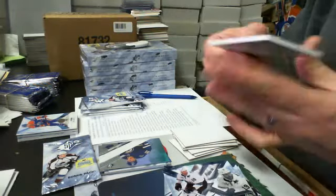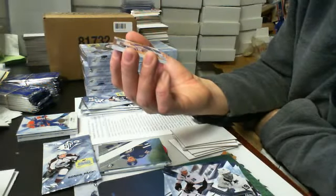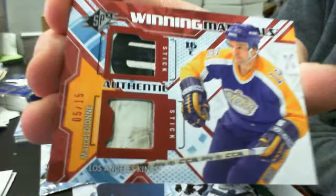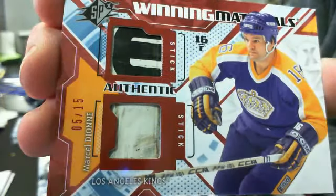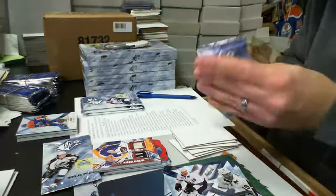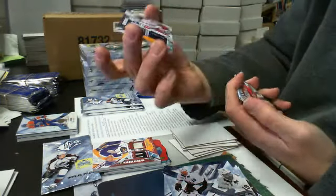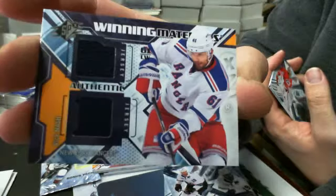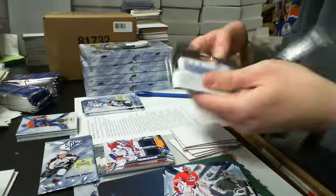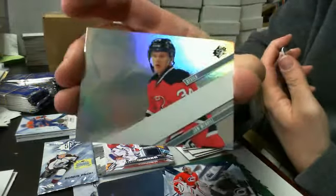We have a winning materials dual stick piece, number 5 of 15 for the LA Kings, Marcel Dionne. Two pieces, nice actually stick piece too at the bottom. Looks pretty worn there. Then we have a winning materials dual jersey card of Rick Nash for the New York Rangers. Then we have a John Merrill rookies for the Devils.